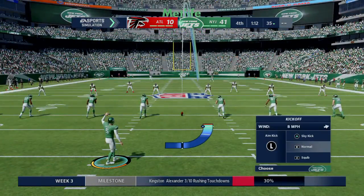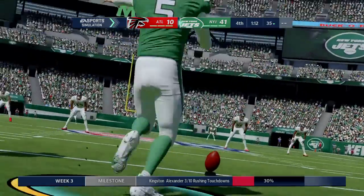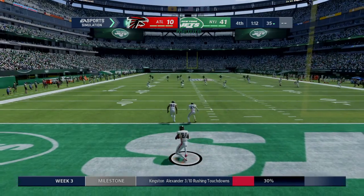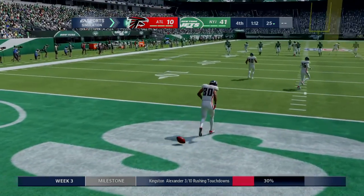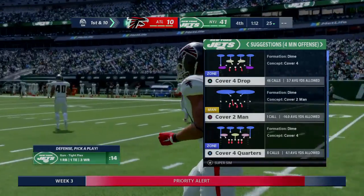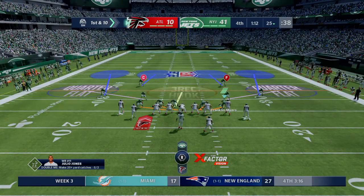Zane Gonzalez set to kick off. Now after the touchdown, here's Gonzalez on to kick it away. Fields it in the middle of the end zone. And it'll come out to the 25 as he will not attempt to return. 25-yard line. Atlanta prepped and readied for its next possession.